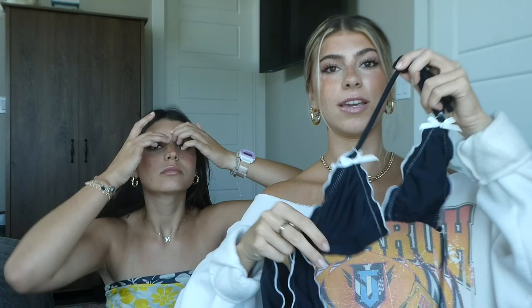So first, I'm gonna start off with my favorite bikini. This is from Princess Polly, and this looks exactly like Frankie's bikinis. I swear, I have a bunch of Frankies, and it literally looks exactly the same. So flattering, it cuts you so nice, and it doesn't give you a camel toe. Makes you look good. I got a 2 in the top and a 4 in the bottom.